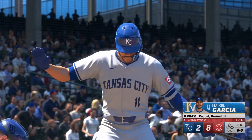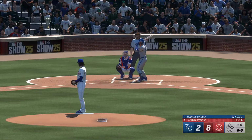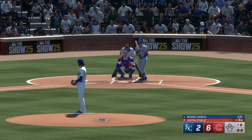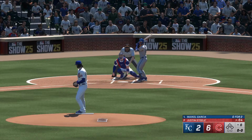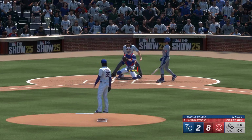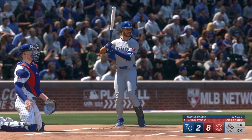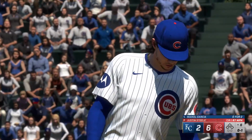On the north side of Chicago, John Sciambi and Chris Singleton. Here's the third baseman, Michael Garcia. And that drops in for a strike. Some hitters are just more confident they can track that first pitch out of the hand of the pitcher. They don't care if they fall behind 0-1.